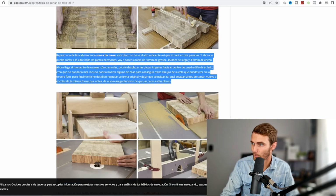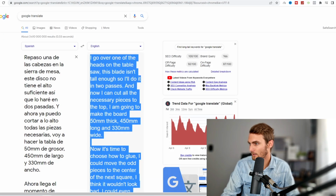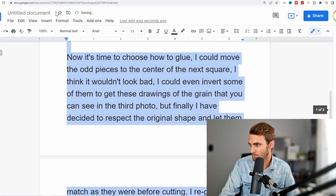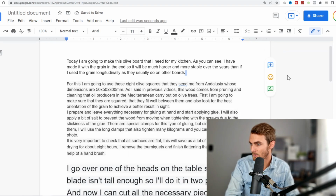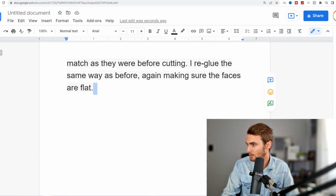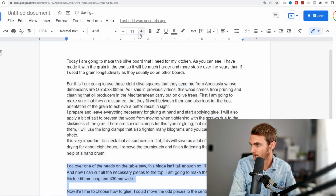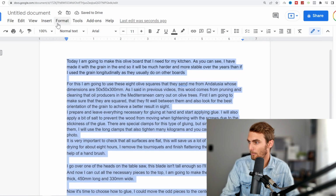So right click, copy. Again, Google Translate over here, copy the English version, right click, copy, new Google document, paste this. Just make your text back down to 11. I see Google makes it automatically 21. There we go. So let's just make this 11, enter. There we go. So now once you've got your article in English, we can go and copy our entire article.